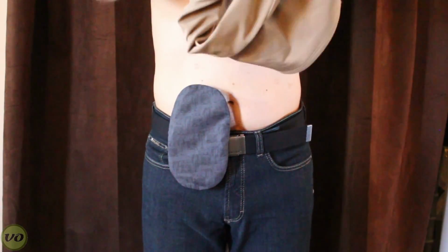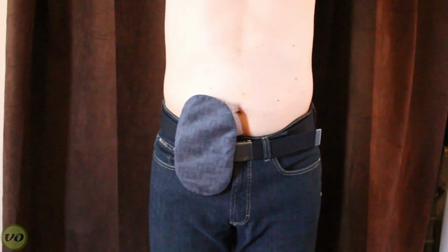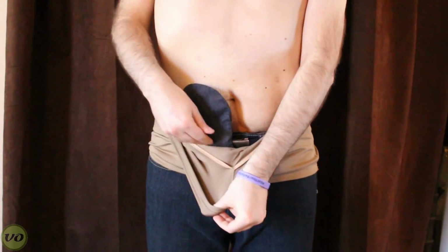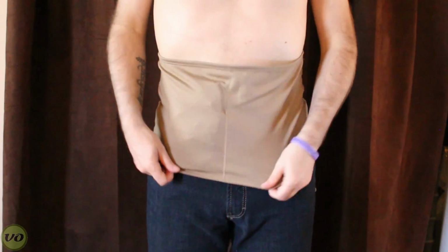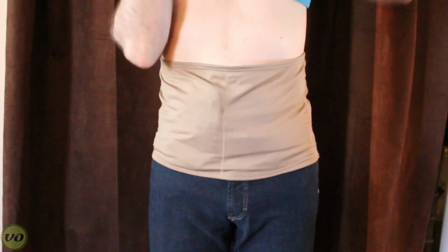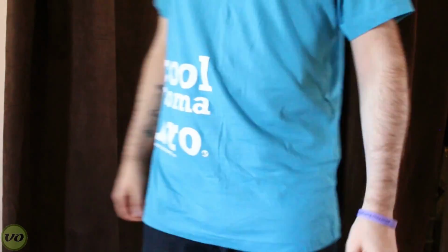Now, the specialty wraps do come with pockets inside that you can put your pouch into. I tend to like those specific ostomy wraps because when I'm wearing a regular maternity wrap, I find that the bottom of the pouch, especially as it fills up, tends to poke down the bottom of it, and it kind of defeats the purpose of concealing the appliance.